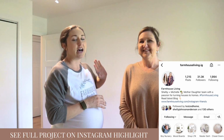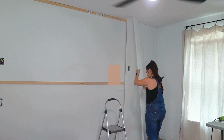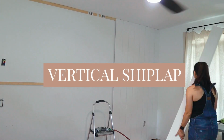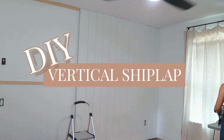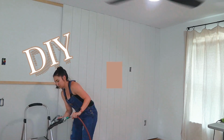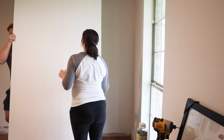Anyways, today our first project for the nursery is this accent wall. I did a vertical shiplap wall video in the past, which I'll link in cards, but this is so much easier and more cost effective. We are doing vertical shiplap panels. She might be able to help me do that. So yeah, that's what we're doing today.